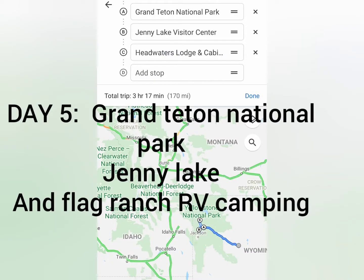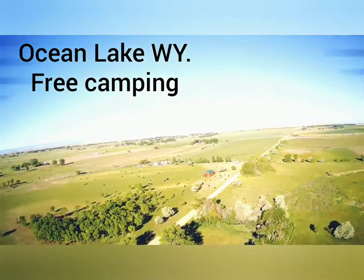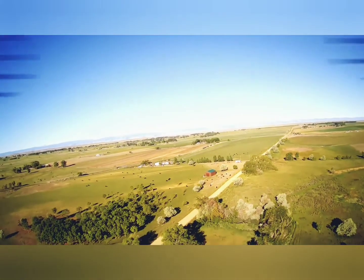Welcome back to Parks and Relaxation, day 5 of our 30-day cross-country trip. Today we're going to show you the Grand Tetons, Jenny Lake, and then Flag Point Campground.